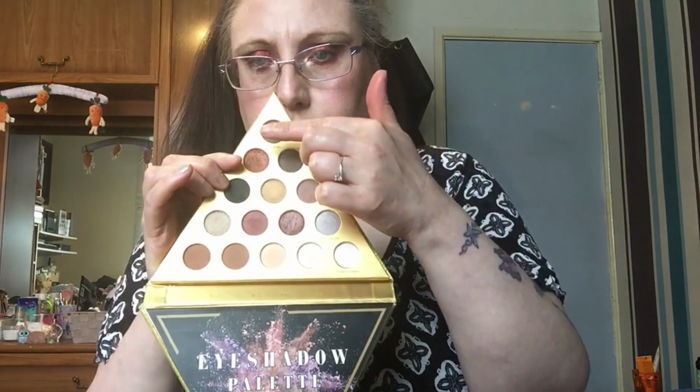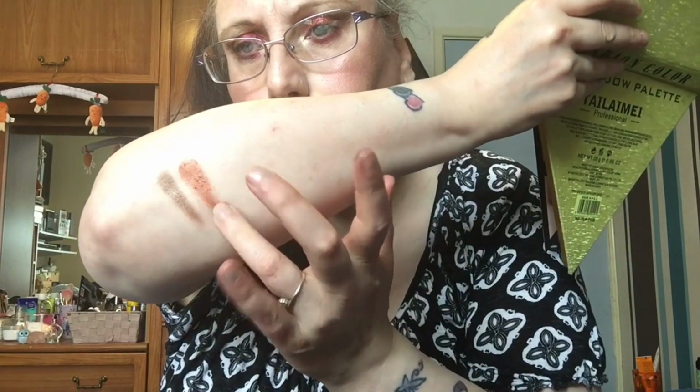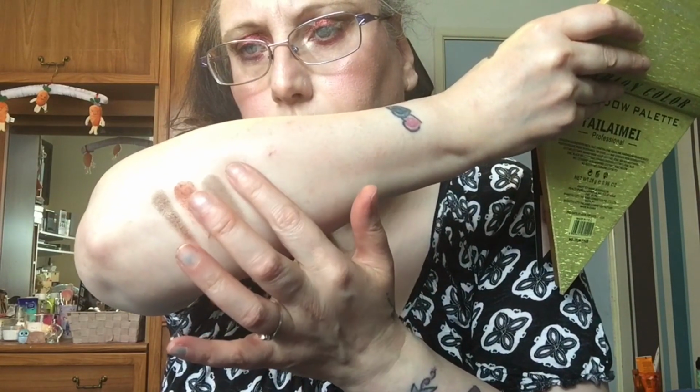So I'm going with this side first, and I'm going from the point all the way across. And then I'll tell you the names rather than try and confuse myself. These do feel extremely soft, which I was actually surprised about. And there is pigment. That actually is very nice. Is that the dark coffee one? Wow, it's quite nice, that.